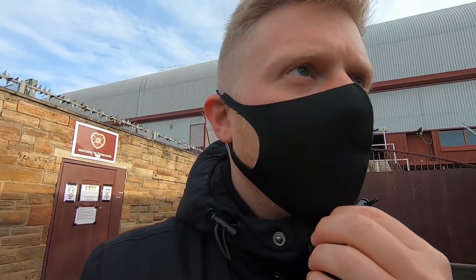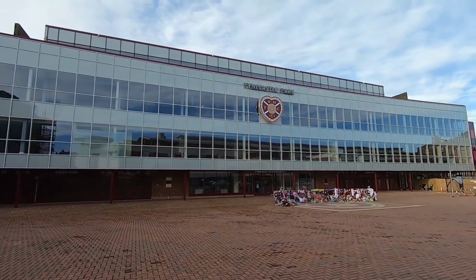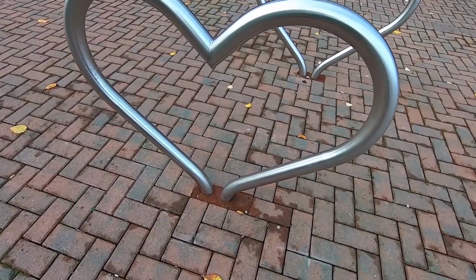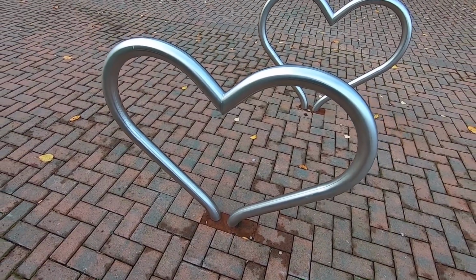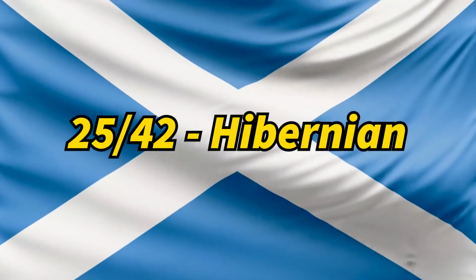Here I am at the home of Hearts, Tynecastle Park. Let's have a look around Tynecastle, the home of Heart of Midlothian. And look here, the nice touches and attention to detail. You got like Hearts right next to the Hearts Stadium.